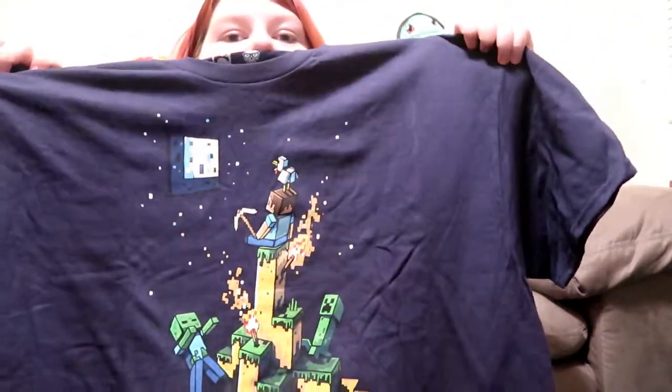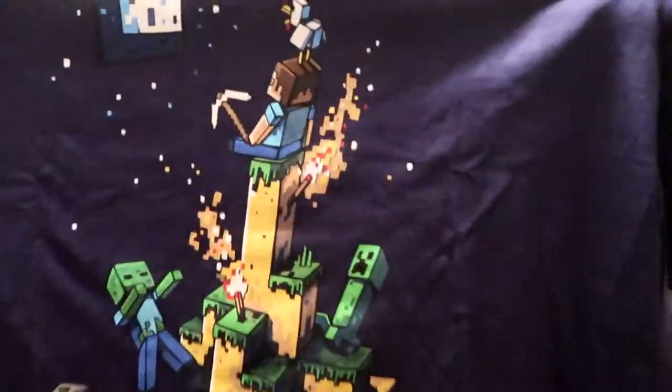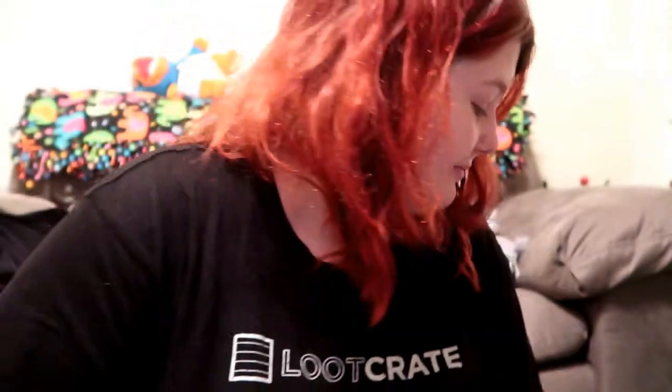I'm just overall extremely happy about this. Now because I purchased two of the big mystery boxes, I ended up getting a mystery shirt box as well for free. This is what came in my shirt box. And don't hate me because I'm honestly obsessed with it. I got this Minecraft shirt and look how stinking cute it is. I love Minecraft and I can't wait to wear it everywhere.